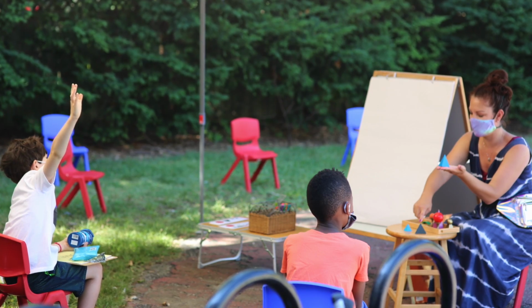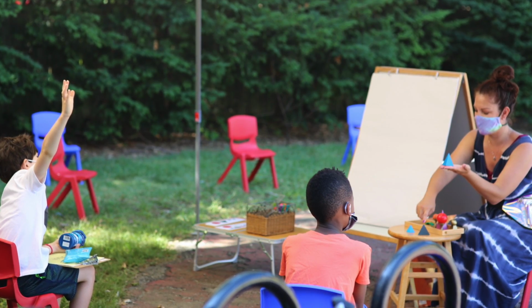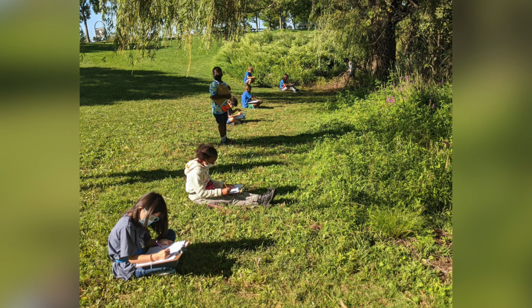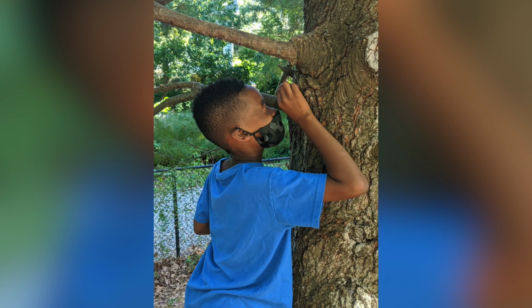The other thing that we've been utilizing a bunch is our outdoor space. We are having as many lessons, lunch, snack, recess, gym, as much time as possible we are spending outside.